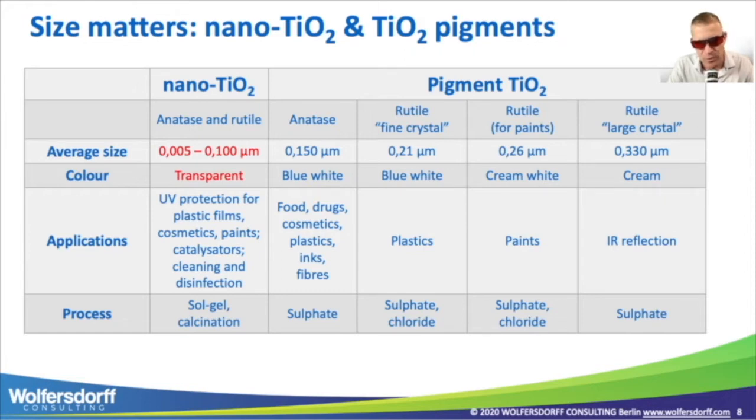Then we have rutile paint grades, and their average particle size is slightly bigger, about 0.26 microns, which gives us a more yellowish, creamy white used in decorative or architectural paints. The process could be either the sulfate process or the chloride process. And then we have the large crystal form of rutile pigments, with a crystal size of about 0.33 microns, and we definitely have a cream color, and this is used for infrared reflection. The process typically is the sulfate process.